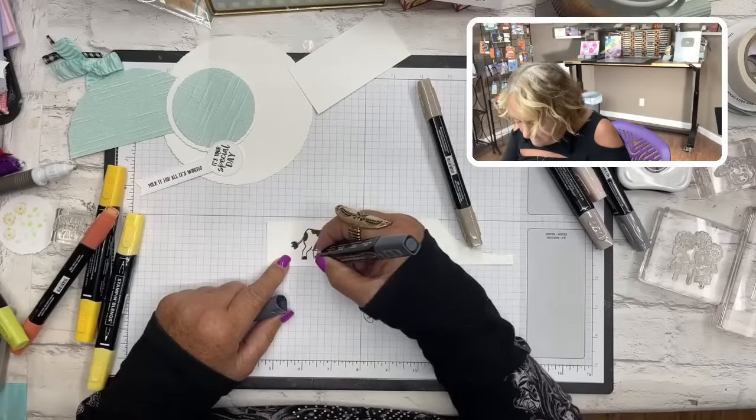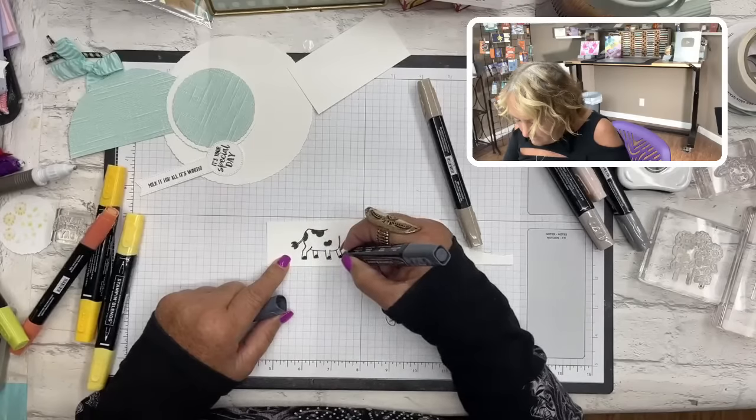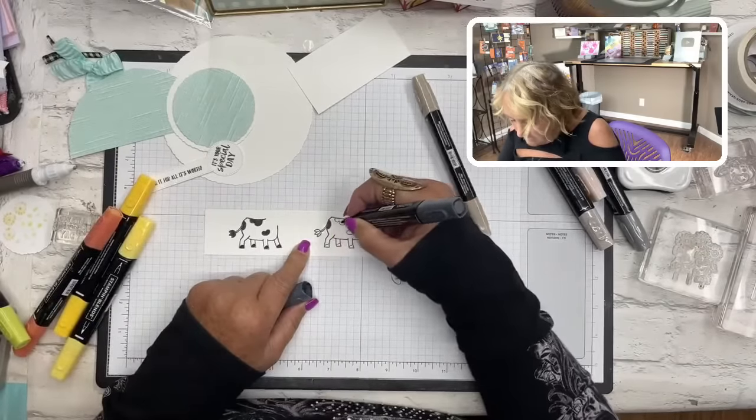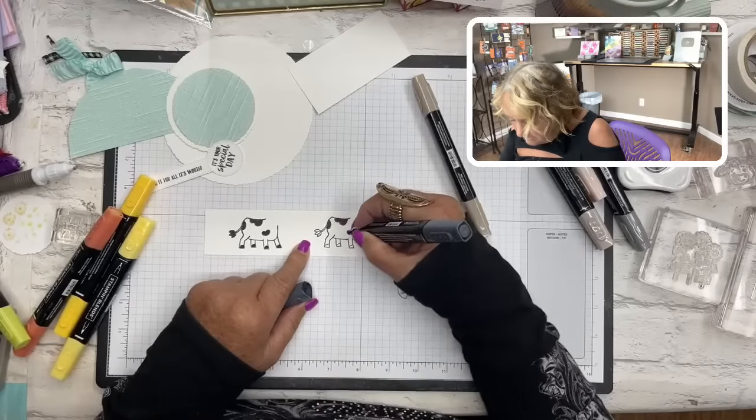Here. I'm going to color both of them the exact same way. Thank goodness that's done.